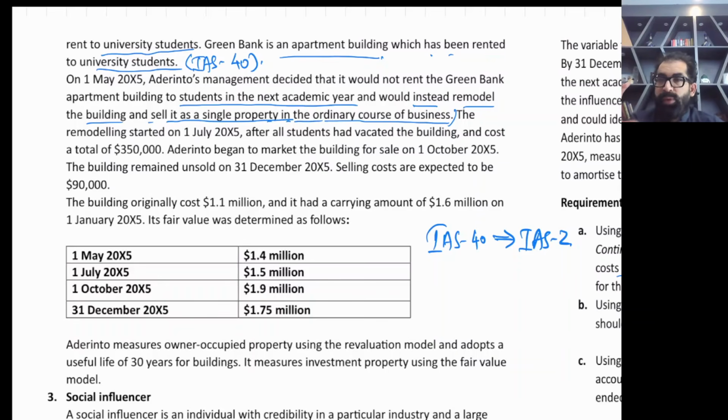Now, you know what the requirement of the standard is? The standard says it's okay, you can jump from IAS 40 to IAS 2, but you need to show some evidence that you are not lying. You need to give evidence that in reality you have planned to sell this asset. Just merely saying that we are planning to sell it is not evidence. So at 1st May X5, the criteria is not met. See, it is written 1st May X5.